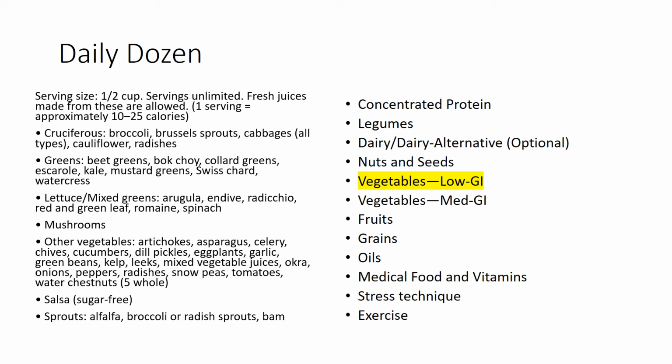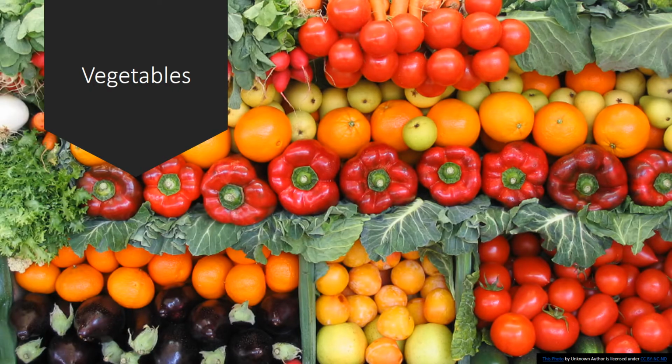Salsa is allowed as long as there's no sugar in it. Use it liberally. And then don't forget the sprouts. They are extremely high in nutrients. Load up on lots of vegetables. Keep your refrigerator full.